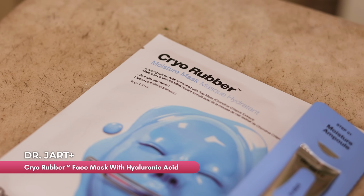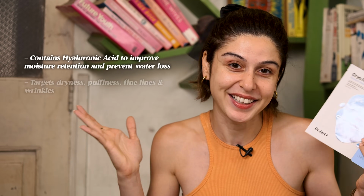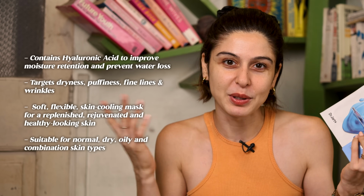So this is the Dr.Jart rubber mask. Now, I think you guys have heard me talk about these masks since maybe my first trip to Korea, when I bought the first Dr.Jart mask, which was very long ago, and I love these masks. Obviously we all went through that sheet mask phase of using a bunch of sheet masks, and you've heard me say this in my other videos as well. Even in my last Korea haul, I bought a set of these because I feel like they work really well. They're one of the nicest masks, and now they're available here as well. Very exciting. I think while I was in Korea, they launched in India. So I bought these in Korea, but you can obviously get them here.